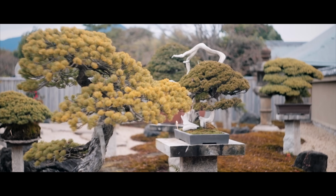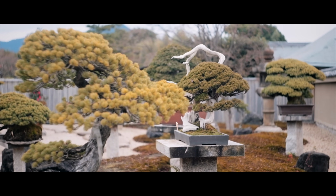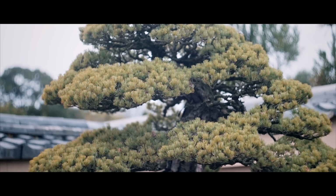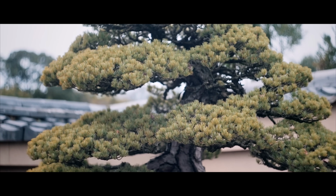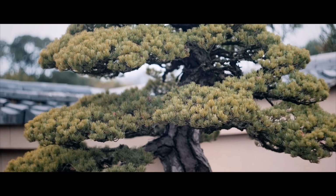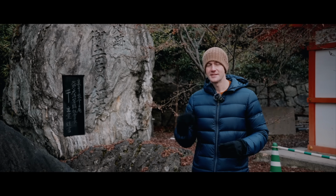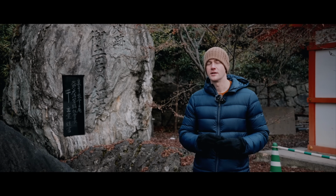And this is why the trees in Japan look the way they do. It's not because of some formulaic approach that has built those trees here. It's because of the cultural context, the way that they view art, this communal understanding of what art and aesthetics is. This is why trees look the way they look here in Japan.